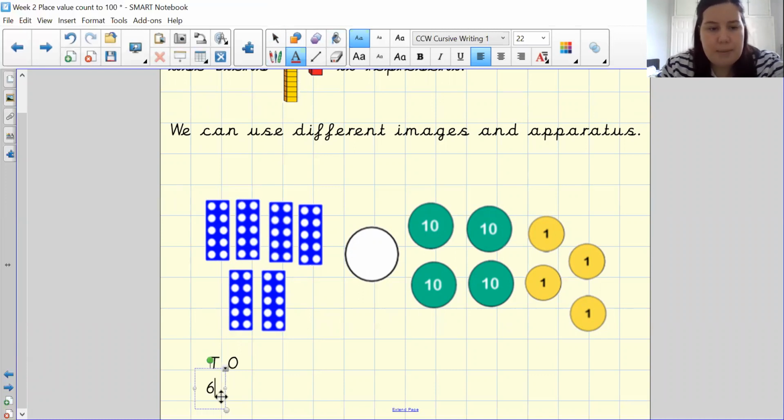So I'm going to write 6 under my tens. Do I have any ones? No, I have 0 ones. So I'm going to write 0. So that means the number that this represents is 60.